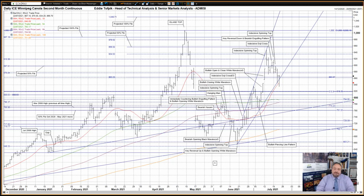Winnipeg canola. 8 weeks ago I highlighted the action as a possible bearish bump and run reversal top. However, just before my annual leave I realized, and I quote, "Perhaps the bearish bump and run reversal top and its associated target X are not what this market is looking for." End of quote.